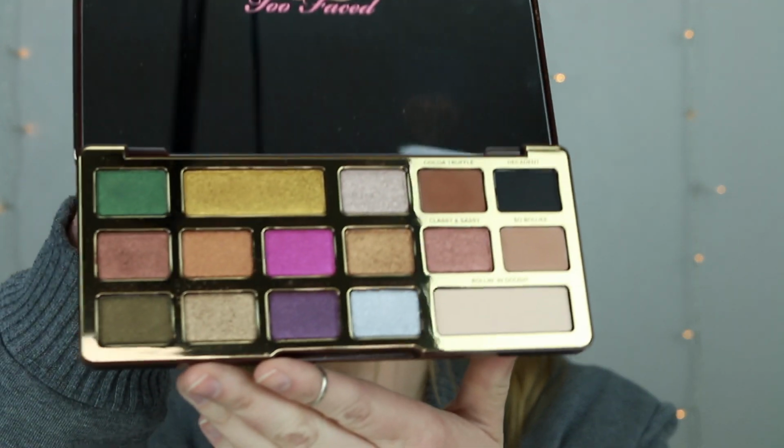While I was on my Too Faced strike, I did declutter my chocolate bar and semi-sweet chocolate bar palettes. I think the only one I kept is the peach palette. Not necessarily because I love it, but just because it was so hard to get and I wanted it for so long that it was more of an emotional attachment than a practical, I'm going to use this a lot attachment. And here is the inside of the palette.